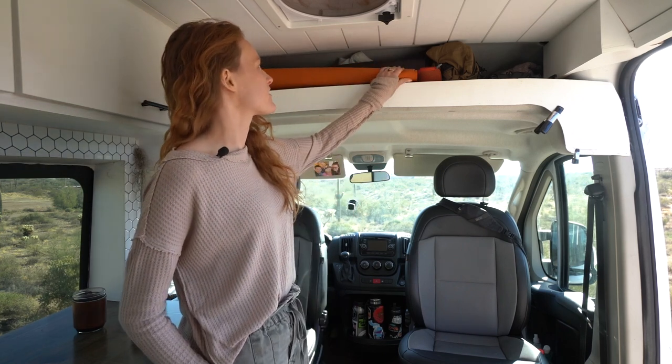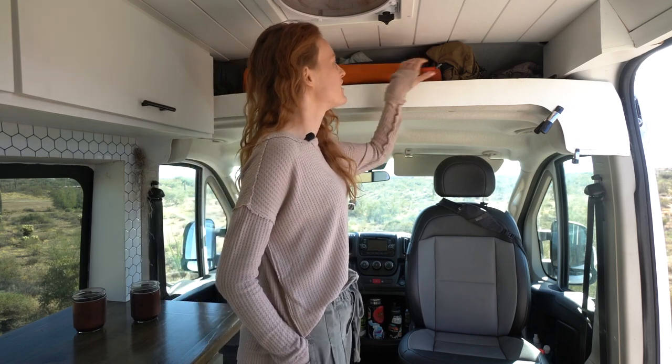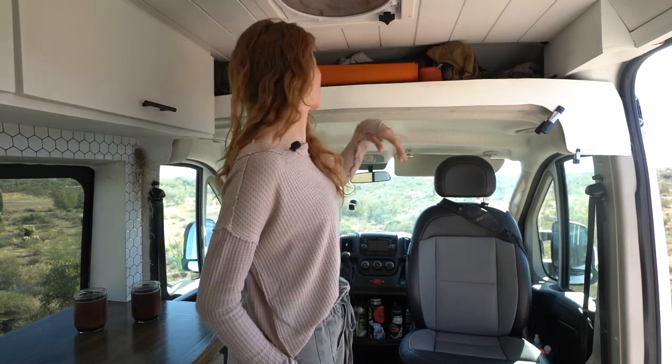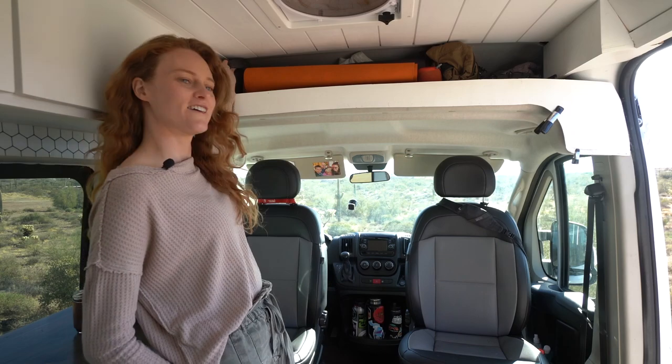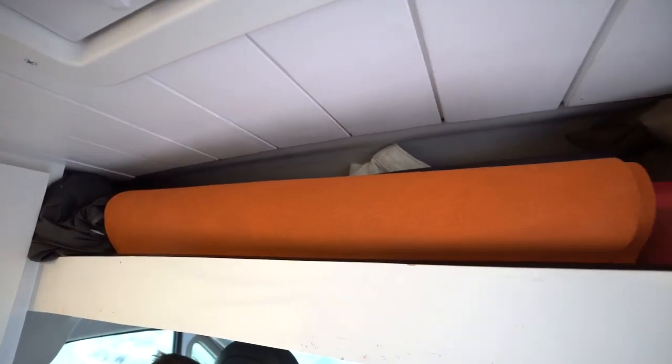Above our cab, it's just kind of extra storage. So we have our yoga mats. That's where we get all our showers. We go like once every week or two for yoga. We have our Wi-Fi, and then I've got like my hat and gloves, and then extra coats. Josh likes it when I don't put it on the back of the seat, so this keeps it out of view, which is pretty nice.